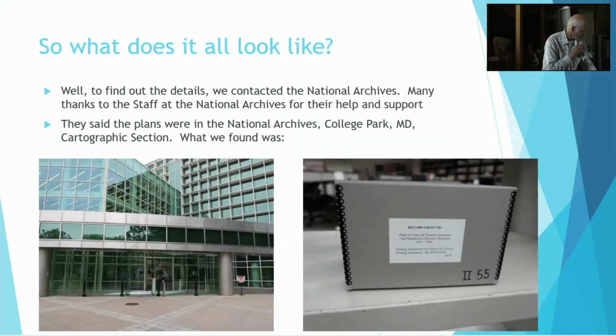But this was all interesting. Like, where did it all come from? Where is it? The big project here was to try to find out how to build a model, and what information we needed in order to build a model.